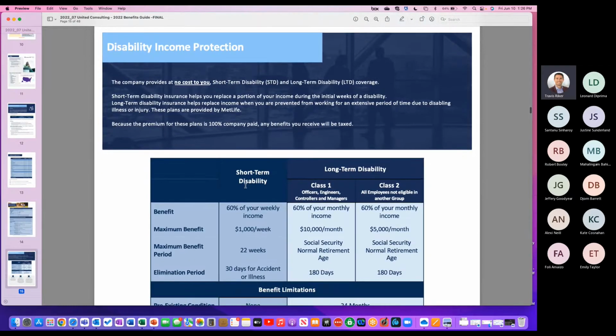Another awesome benefit is disability income protection. It's got a bit of a misnomer to it. This benefit is provided at no cost to you. So United Consulting Group pays 100% of it, and really think of this as paycheck protection.